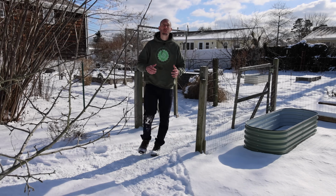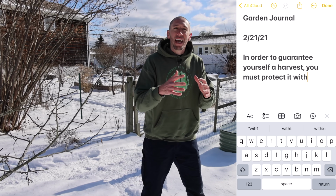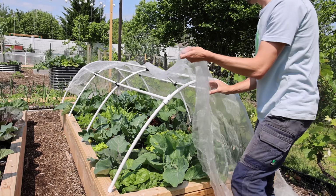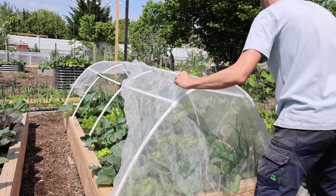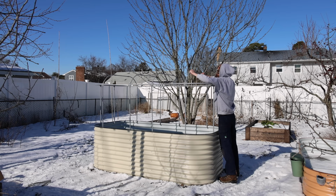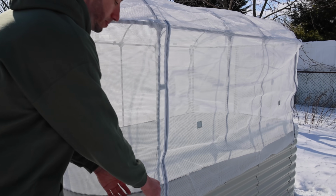The second major change we are making is we're fully adopting harvest insurance. Let me tell you what I mean by this. A few years ago, I wrote a note in my journal that in order to guarantee yourself a harvest, you must protect it. Insects, rodents, and everything else want to go out and steal your harvest, and if you don't protect it, they will. Last year, we found a huge amount of success using insect netting to protect our crops, and now, with our new raised beds, we have the option to add super convenient, easy to assemble covers, like this one right here.